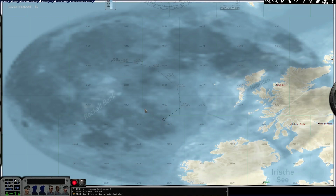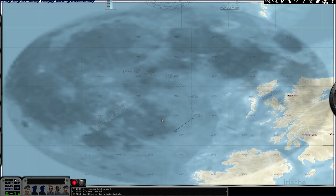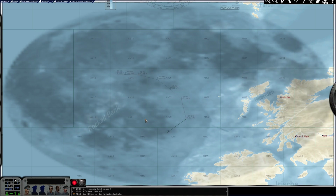So we now have two torpedoes left. One of them is a homing torpedo. As you can see, I shot number three on the collier at the 200 meter distance, and it worked. So yeah, we need to get going, and maybe we can sink another ship, or maybe we even get into a convoy. That would be nice. Yeah, let's see.